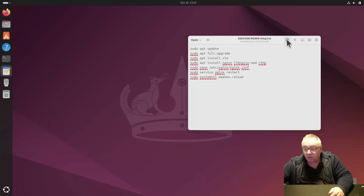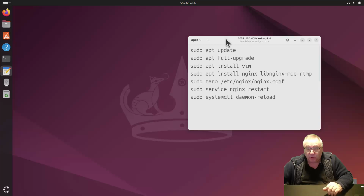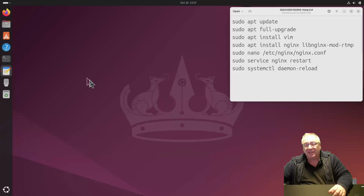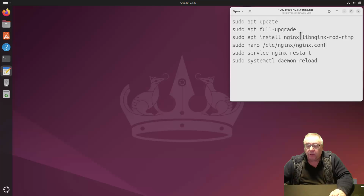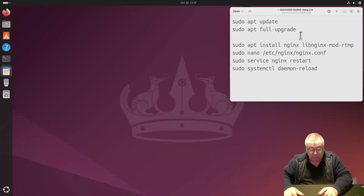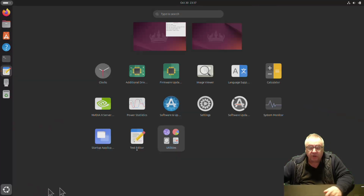Let me see. Let's get the spell checker out and let's make this a little bit bigger so we can see what we are doing. This is actually after the update and the full upgrade. That's what we've done. We're not installing Vim. What an awful program is that. But we are going to install Visual Studio. It's called differently over here. Visualcoach.